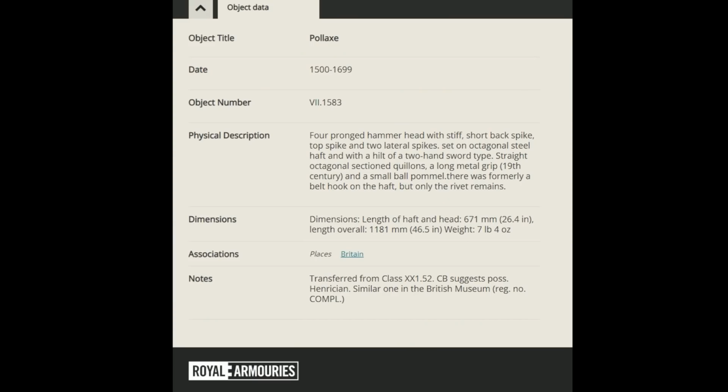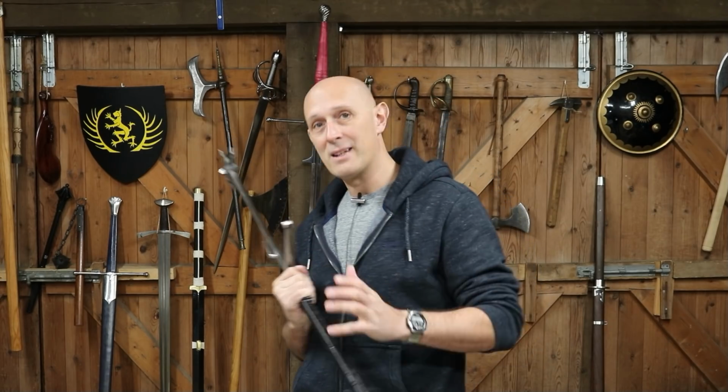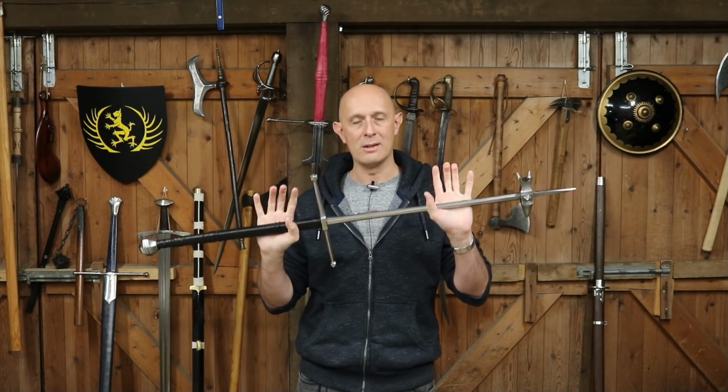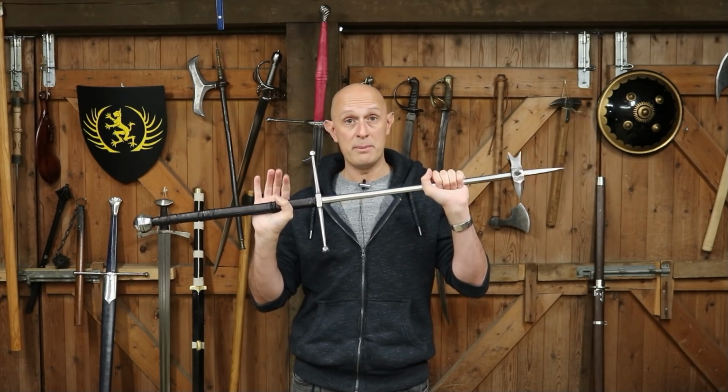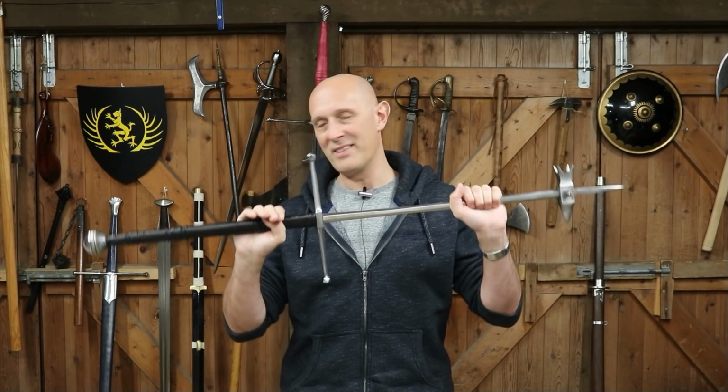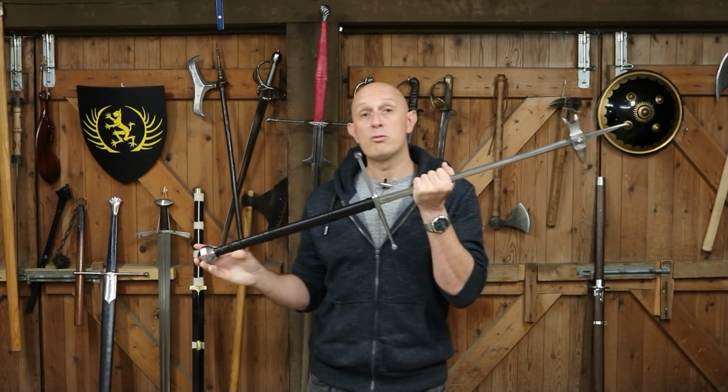Now notice the similarity of weight and proportions again comes back to the fact that I believe these were made as a pair. They're not identical, but I think they were made as a pair to be used against each other, probably in a tournament setting, but we'll come back to that in a bit. So this is relatively heavy.